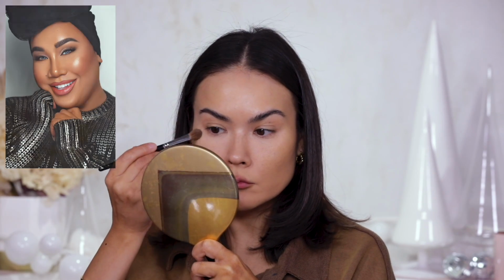And I've said this in previous videos, and I'll say it again. This One Size powder was created by Patrick Starr, a man who wears makeup. And this is something that Patrick has stated, so I'll just rephrase what he has said. This powder is so smoothing that it actually smooths down the stubble that grows on Patrick's face, his facial hair.